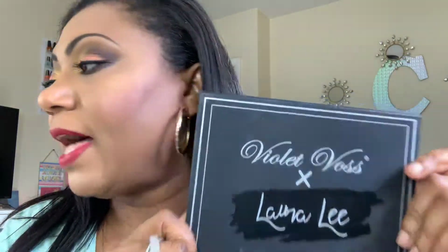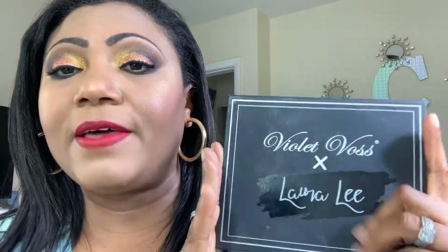And as I've said, I've used this palette before several times, and I actually do like the palette. I like the color story. I like the formula and the texture of the shadows. I have no problem with the palette itself.